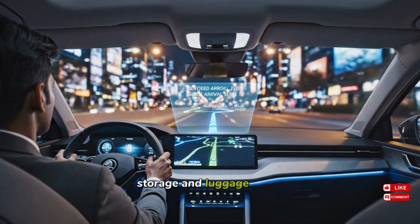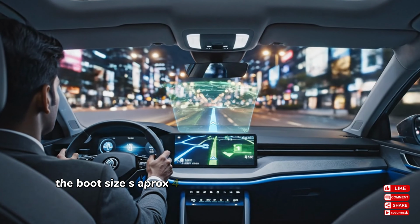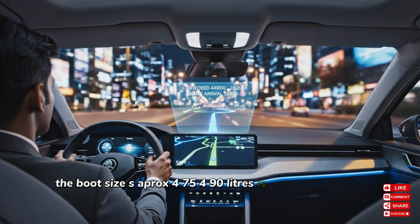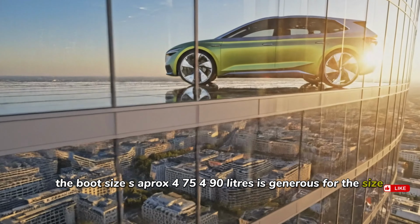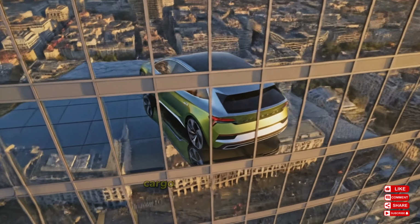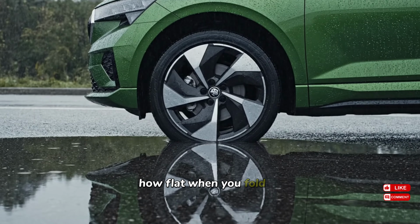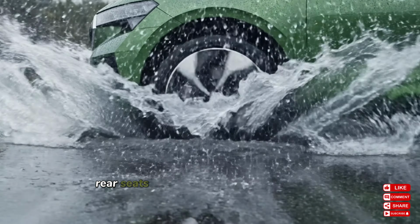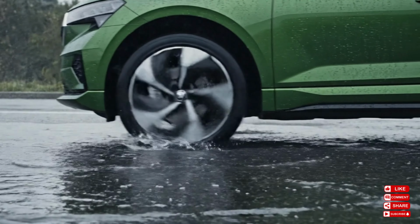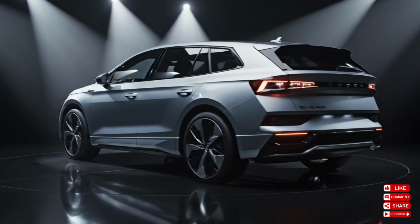Storage and luggage solutions. The boot size of approximately 475 to 490 liters is generous for the size. Check underfloor compartments, cargo hooks, hidden storage, how flat it is when you fold down the rear seats, and how easy it is to load bulky items, e.g. strollers, suitcases.